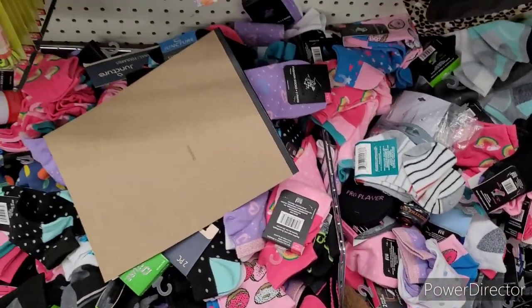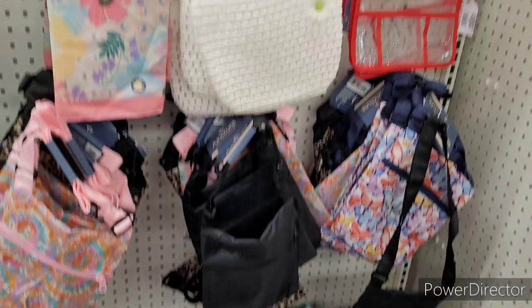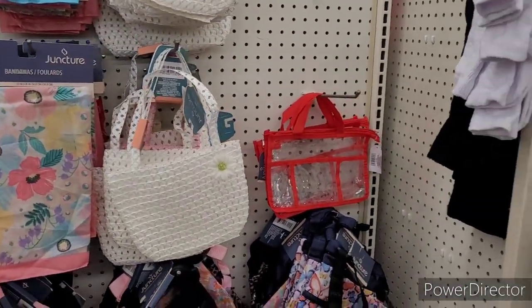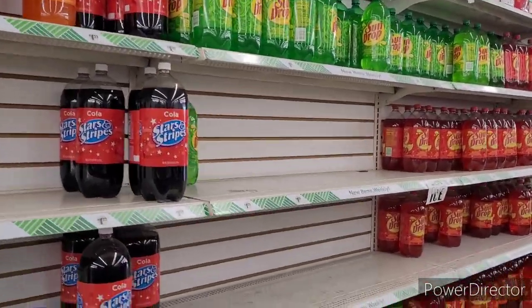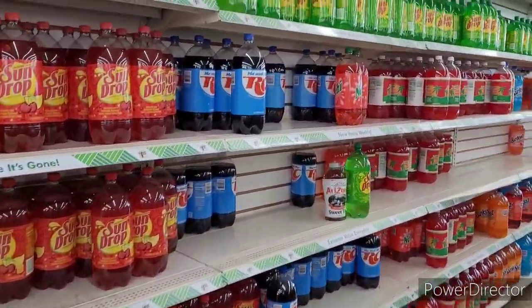Bags of socks. Maybe I'll find them in another Dollar Tree on a mini trip or something. Alright, let's move on. Okay, y'all, so here are their 2-liter drinks over here. They do have a great assortment of them.